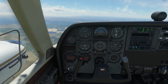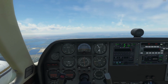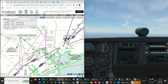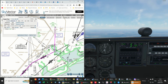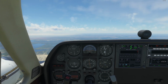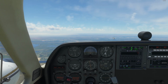The other VOR is active as well. Let's check the DME on that one. 56, good. So basically when I'm 38 DME from Palacios, it's time to turn, and at that point it should also center this needle. But keeping nicely on that radial, the arrow is centered.